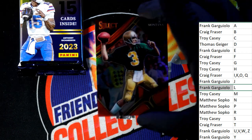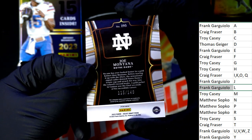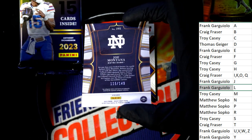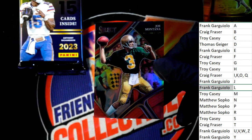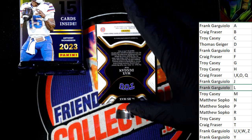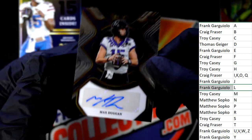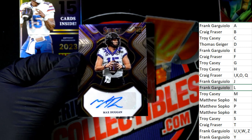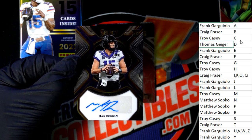What's this Joe Montana doing here? What is this thing? Okay, Troy C, number 249. Nice one. Nice Montana. Prism. And our second autograph is for Thomas G. So, yeah, congratulations, Thomas. Nice one.